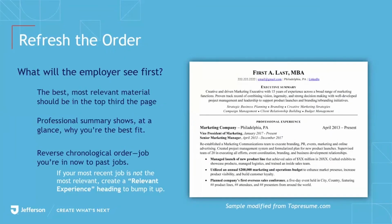Next, you want to go back to your resume with these top 3 things in mind and refresh the order. So what will the employer see first? Your best, most relevant material should be at the top third of the page because that's where the employer looks first. Your professional summary is going to show at a glance why you're the best fit for the job. And then we move on to the order. So your job experiences should be in reverse chronological order, starting with the job that you're in now, down to past jobs. But sometimes that creates a little bit of a problem.